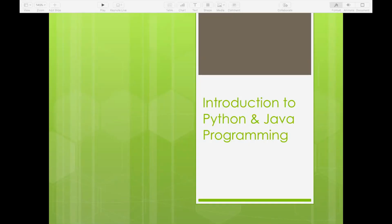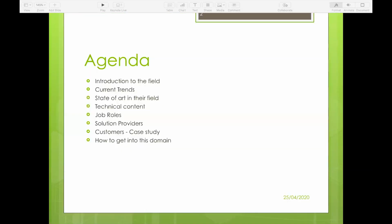Introduction to Python and Java programming. As you can already see, Python and Java are two main programming languages. We are going to talk about them today, and the agenda for today is as you can see. We will first go with the introduction, then we'll study the current trends that are going on in these technologies, the state of the art, or the features which are there in Java as well as Python.